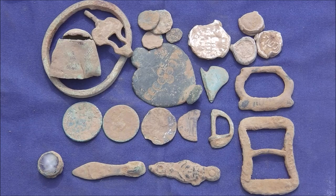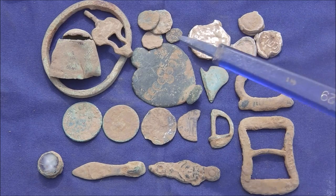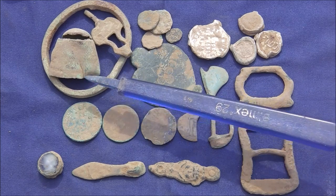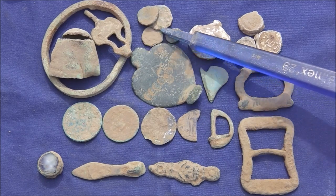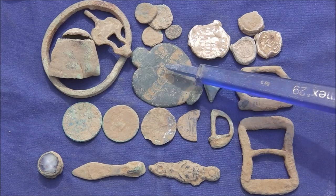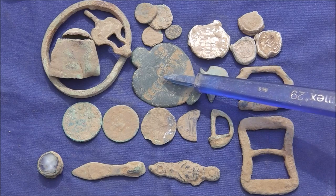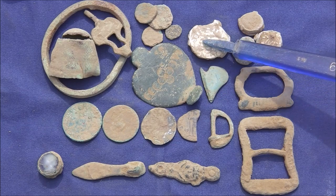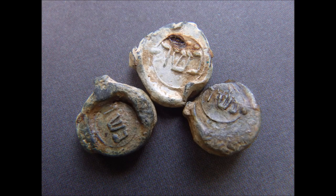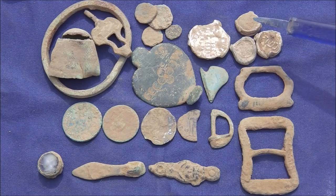Okay, let's take a look at the finds again. I found a bronze ring, a watch winder, a thimble, some Roman minims. I didn't show all to you because they are quite grotty. Here we have a strange fitting of some sort. Looks very beautiful. A big lead bag seal. And here I found three of these Jewish bag seals with kosher on it.